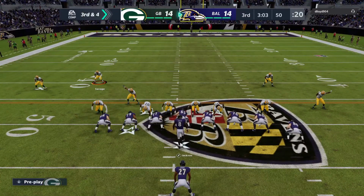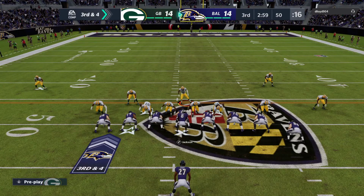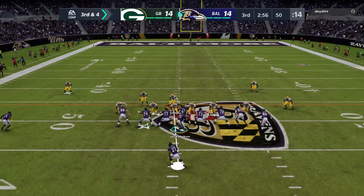What an advantage having an elite guy in the middle of the defensive line, because not only does he take up the space and let the linebackers run free, they can also make plays himself, as we just saw there.